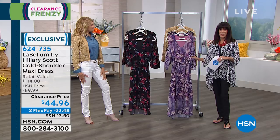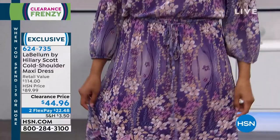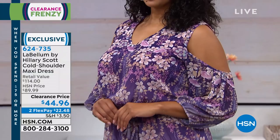And when you look at this on Kenya, this to me sings spring and summer. It's first and foremost, it's not a top, so it's not a question of what pants go with it. It's one beautiful dress, embracing the important trend still of the cold shoulder. We sold it for $89.99. It's $44.96. And I love all of the different color choices that we have for everyone in this one.